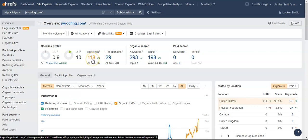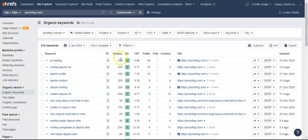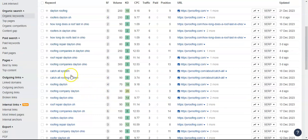So lastly, I wanted to talk about the organic keywords and the content that I had mentioned before. For example, just pulling up the type of keywords that JW is being found for, looking at the volume column is going to tell us how many people search for that in a month. Going off of it, roofing Dayton, Ohio, 200 people are looking for that. Dayton roofer, 250 people. Dayton roofers, 250, Dayton roofing, 200 people, roofers Dayton, Ohio, 250, roofers in Dayton, Ohio, 150. So it's just giving you an idea. There's so many keywords that they're being found for.